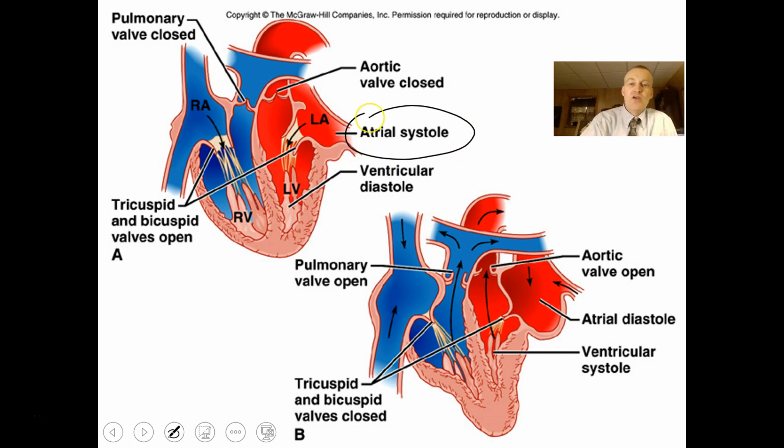So here we have atrial systole, and when atrial systole occurs, the blood is being ejected into the ventricles. During ventricular systole, blood is being ejected through the pulmonary trunk or through the aorta. But the AV valves are shutting closed.